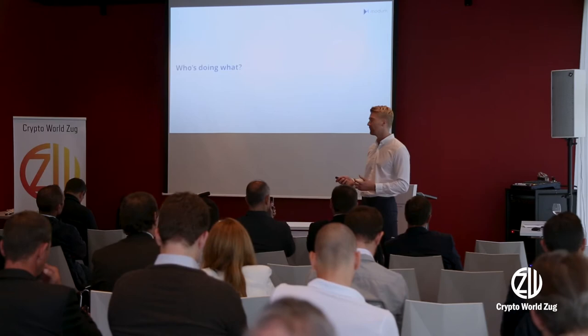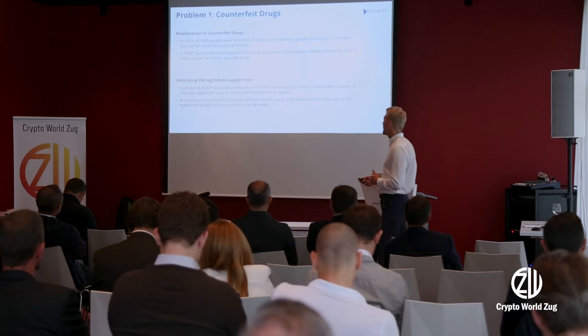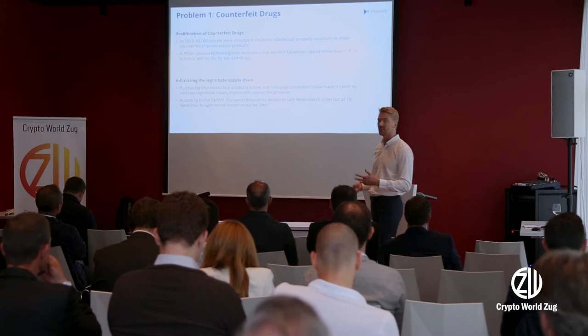So the first problem being taken on by a company called PharmaTrust is counterfeit drugs. Counterfeit drugs obviously is a problem that affects thousands of people each year. We imagine this to be primarily in emerging economies and developing nations, but according to a Pfizer study, Western Europeans spend more than $14 billion a year on illicitly sourced drugs.